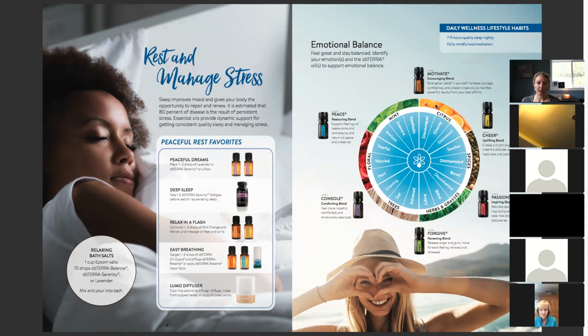REM sleep is where your body actually starts repairing. It's where your memories start getting stored from the day. So it's really important that we're getting that REM sleep. If we're not getting it, then our body is not getting the opportunity to repair. It's also not getting an opportunity to store our memories from the day. So that's when you find if you're not sleeping and you're forgetful and you have a hard time remembering things, it's because your body's not getting that opportunity to kind of catalog what happened during the day and store it because you're not in that deep sleep.